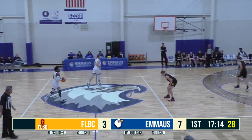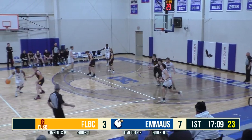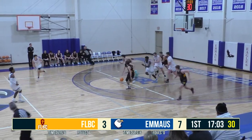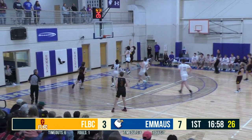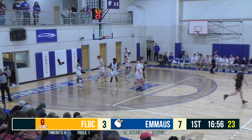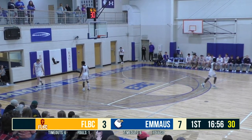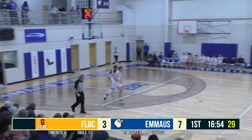Von Patterson brings the ball up for the Eagles. Man-to-man defense. Leslie on the blocks, turns, right-handed, no good. Loose ball, rebound controlled by the Conquerors. They look to push. The Conqueror player a little out of control going towards the basket. That was number 5, McNallen. Lost the ball out of bounds. It'll be Eagle basketball.